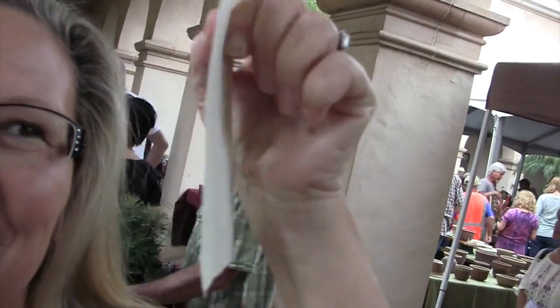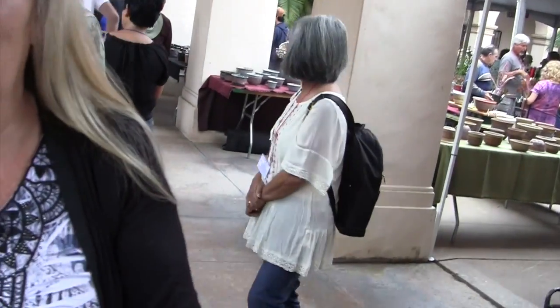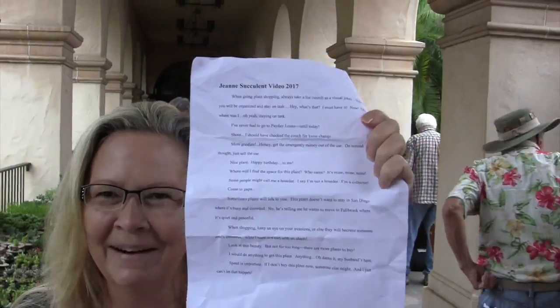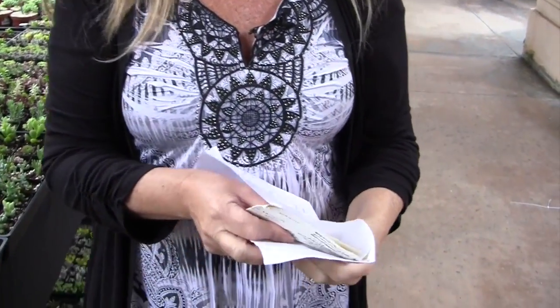First key to shopping at the San Diego Cactus and Succulent Society is always bring a very small list of things you're looking for. So we have this list, and then it got a little expanded. Oh, and then I accidentally made an even bigger list. And then, of course, I can't stop there, even more. So always bring a little list. Always make sure you mortgage your house before you get here. So let's hit it.